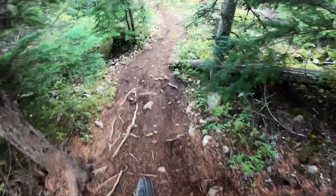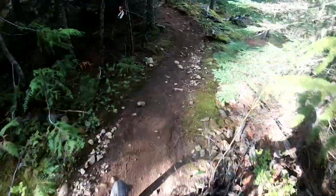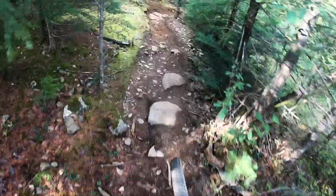As you can probably see, that's the first section. There's loads of big stones, there's loads of little shadows as you go over them, and it's pretty flipping technical and rough.